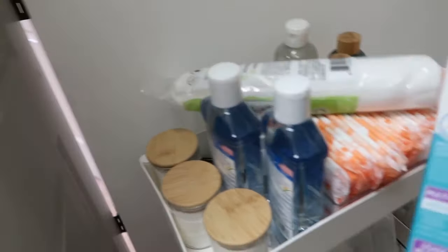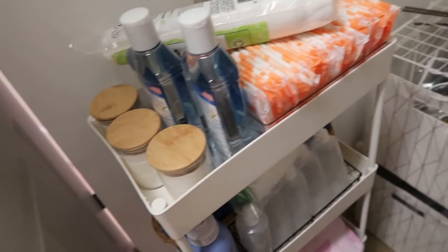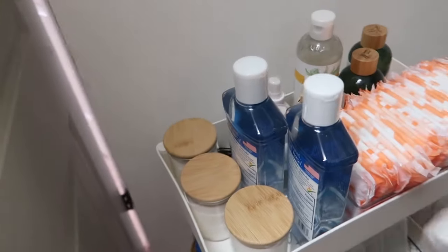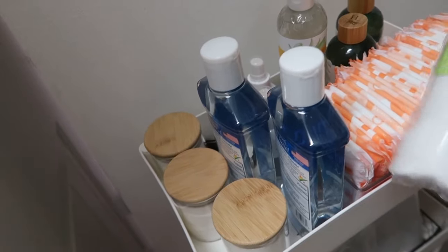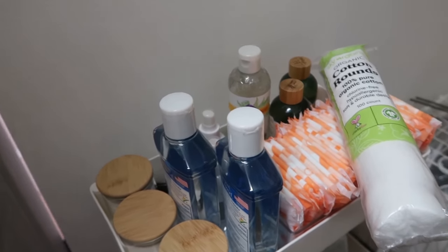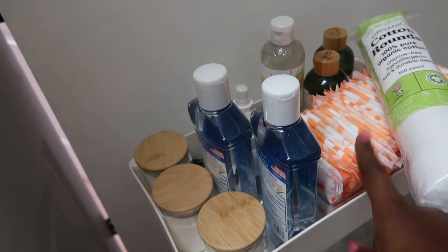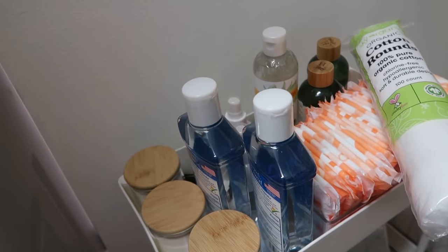So this is not supposed to be here. This is a massage roller that you can freeze, and it helps with your skin and tightening and stuff. But yeah, so I plan to make padsicles. So these are the pads I'm gonna use. And then these organic cotton rounds, I'm gonna lay those on there too. I'd rather the organic cotton rounds touch my hoo-ha versus what's on these. But these are gonna catch the blood and everything. So that's kind of that.